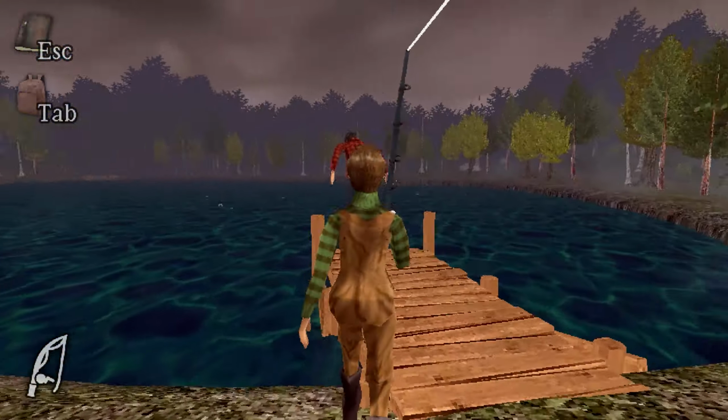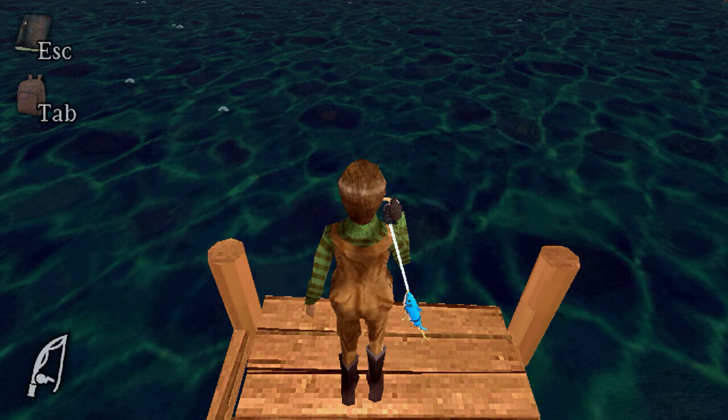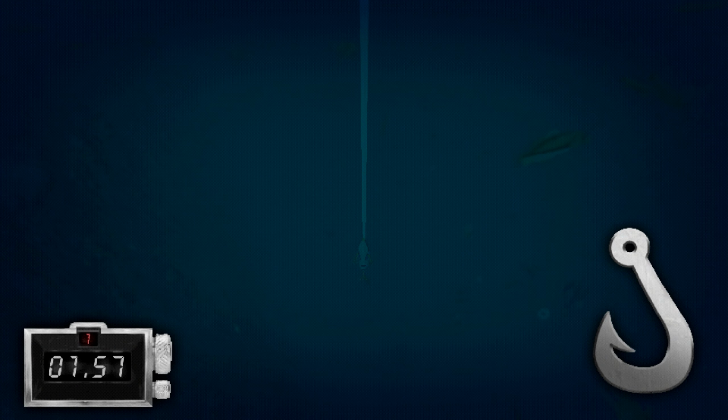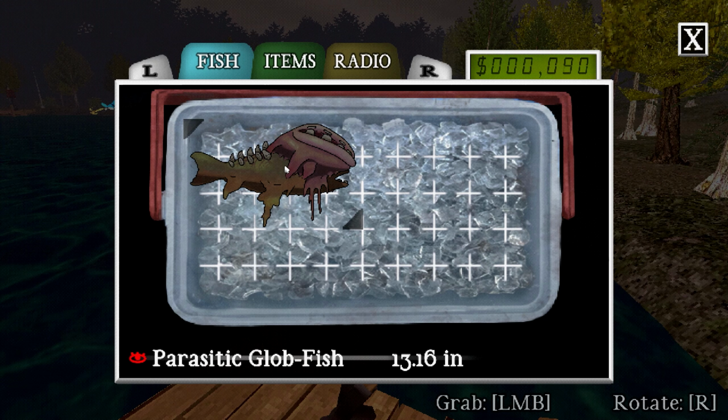Why did he jump in the water? And why is he so tall and gangly? He looks like something not human. I want to test out my new rod, so, what are those? Why is there a massive hole in the fish we caught? And what the actual f*** is a parasitic globfish?